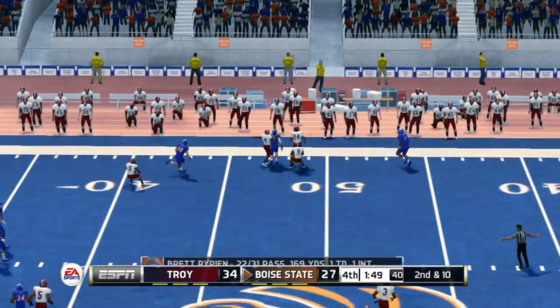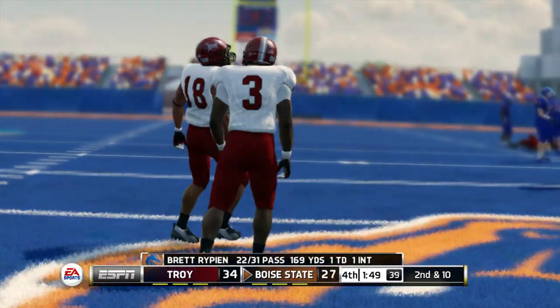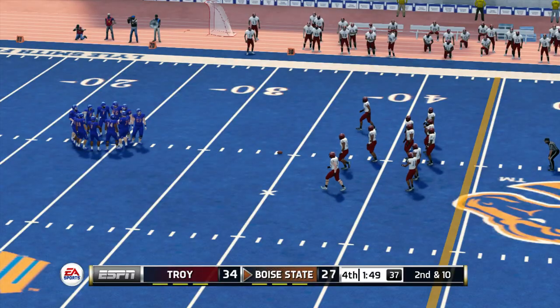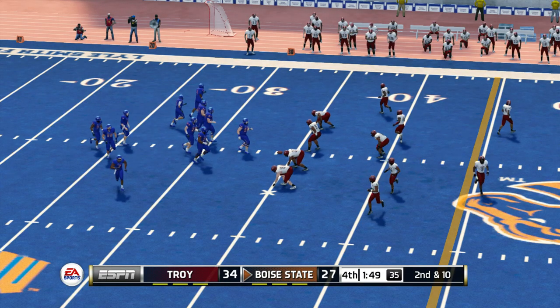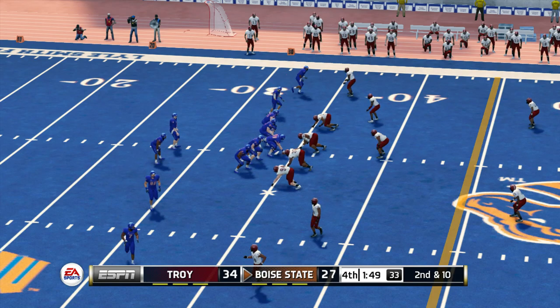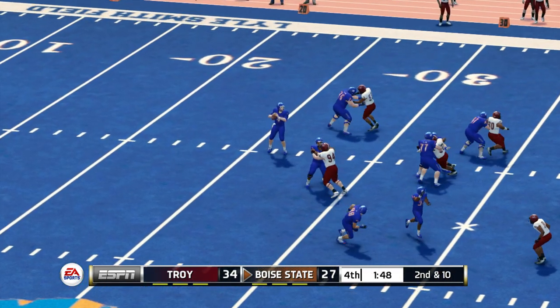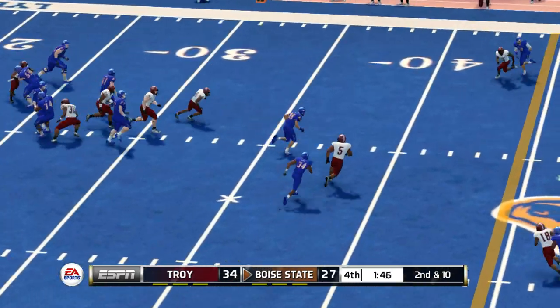I don't know if they can stop the passing attack, but they need to at least be able to slow it down. Brad, I just think this quarterback's got to do a much better job of being able to read that defense and make quicker decisions. And especially when the defense starts to get pressure, you've got to either get rid of that football or check it down or take off and run with it.